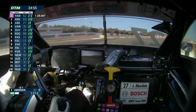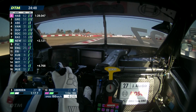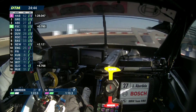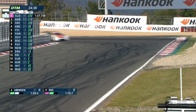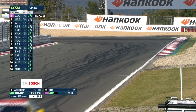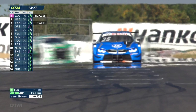We're on board with Jonathan Aberdeen, the BMW Team RMR driver, who's, as you can see, just going through this warm-up phase. Just ahead of the final turn. And he'll try and give it everything he can out of turn 11, because this is going to be a flyer now. Here's Sheldon van der Linde. Philip Eng is looking quicker than anyone through sector 1. Timo Glock goes quickest of all with a 1:27.738.